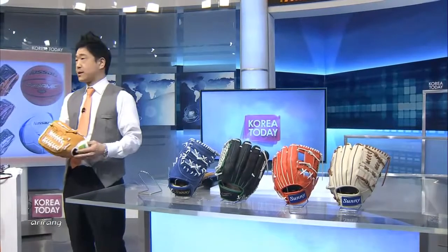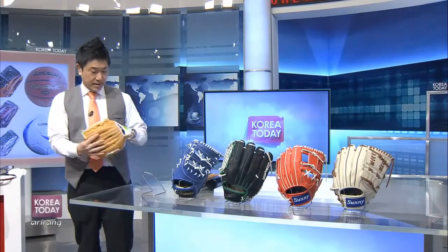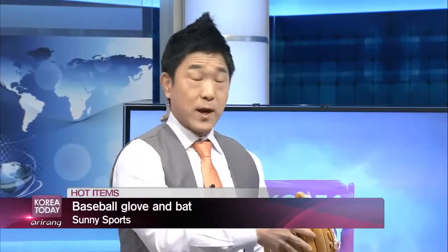Of course, Korean sports has come a long way in the last 10, 20 years, and certainly if you look at the gear that they have nowadays, the products have gotten much better as well. You look at their baseball gloves. This is a Korean brand called Sunny. They've got a wide array of gloves. I've seen many different people using this.